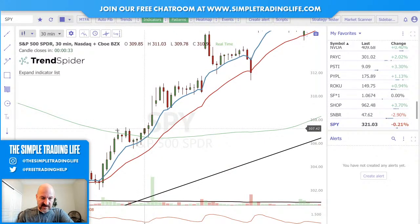Now, somebody who's really aggressive would have drawn the line right across there. So they would have entered just a little bit before. But if you're conservative, and I'm typically conservative, you take it right here on the break of this candle, and you see the move you got to the upside before it started to pull back. Where did it pull back to? Right to the 8. So there's a couple different ways to play this.